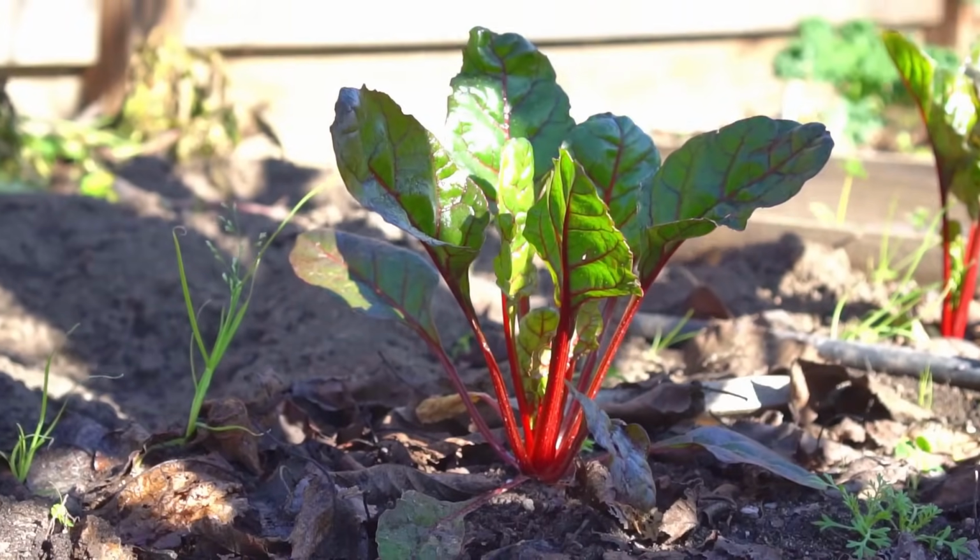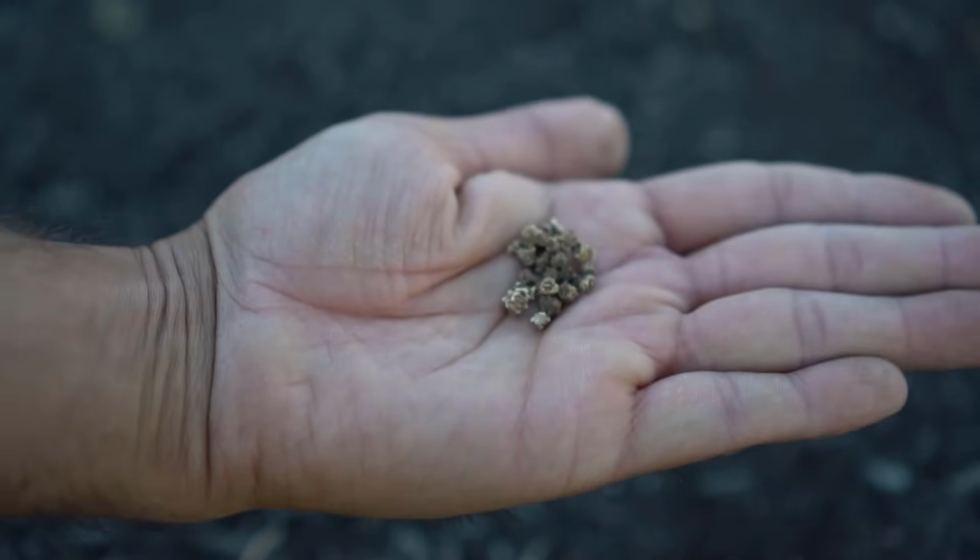Number 5, Swiss chard. Now Swiss chard is even hardier than kale. So if you're in zone 7 and above, you can grow Swiss chard. Swiss chard is hardy down to 15 degrees Fahrenheit, which is negative 9 degrees Celsius. And Swiss chard is super easy to grow. You can start with some Swiss chard seeds.